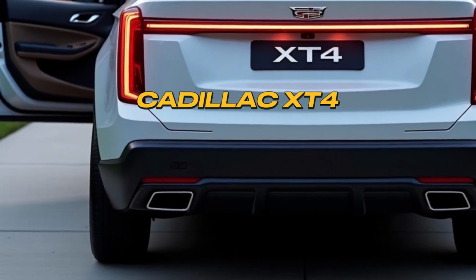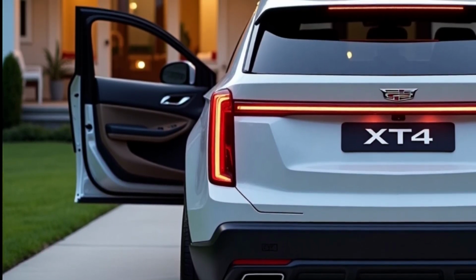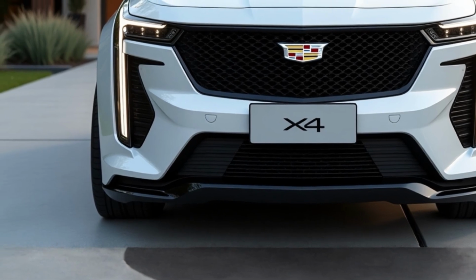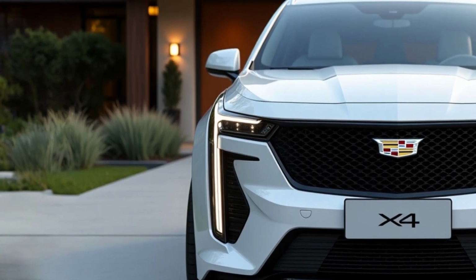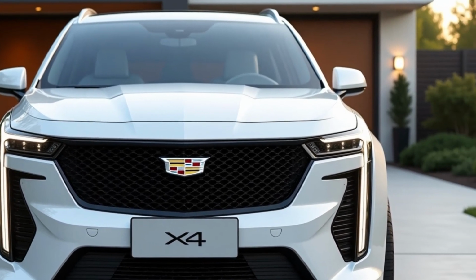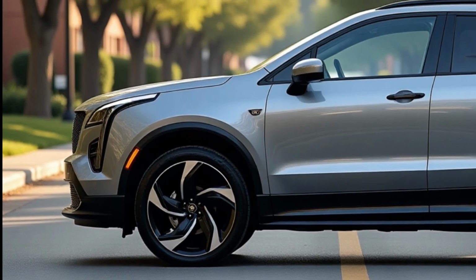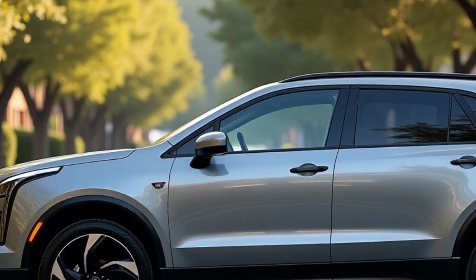Cadillac XT4. The XT4 promises Cadillac luxury in a compact package, but what it delivers is an underwhelming experience at a premium price. Under the hood, the XT4 uses a 2.0 liter turbocharged 4-cylinder. Sounds fine on paper, but owners complain of weak acceleration, a raspy engine note, and lackluster driving dynamics that feel more like a budget crossover than a luxury car. It definitely looks the part: sleek lines, signature lighting, and a bold grille. But once you look past the surface, there's little depth to its design or functionality. It's the definition of all show, no go.